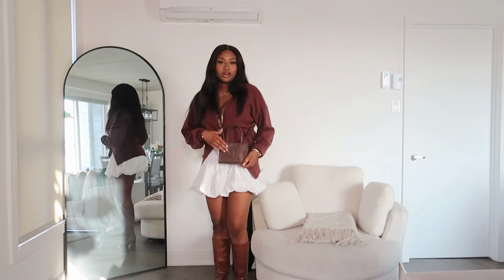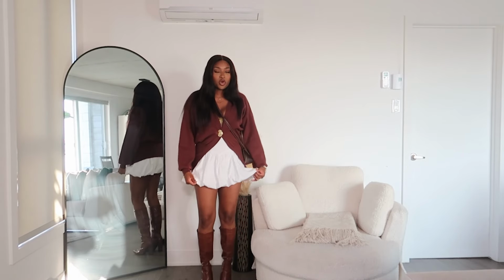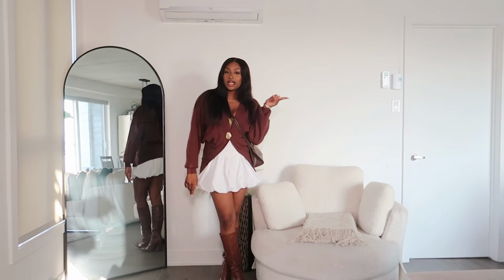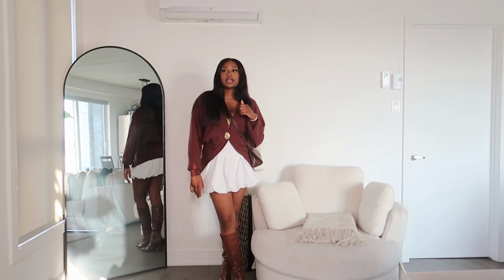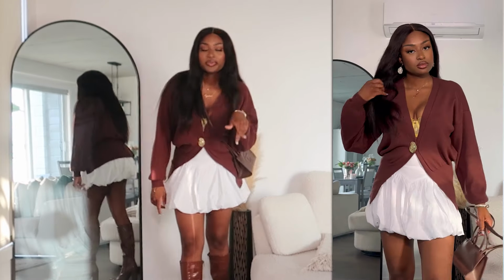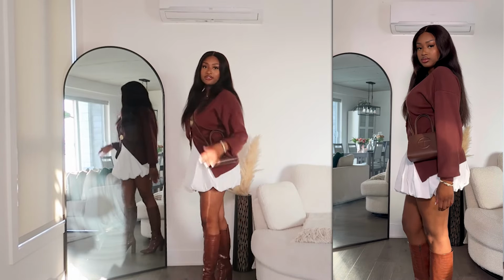So my bag is from, obviously, Telfar. My skirt is from comments. My cardigan is also from comments. Check it out if you want to know the reference. It's in my last haul, I think. And my boots are from Shein. So yeah, this is the first outfit.